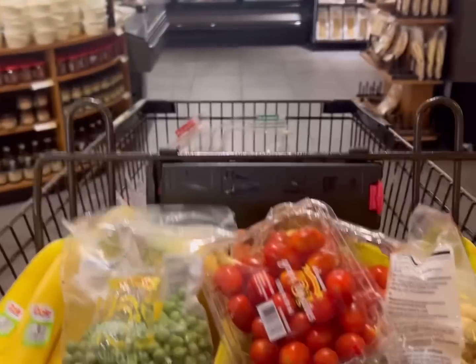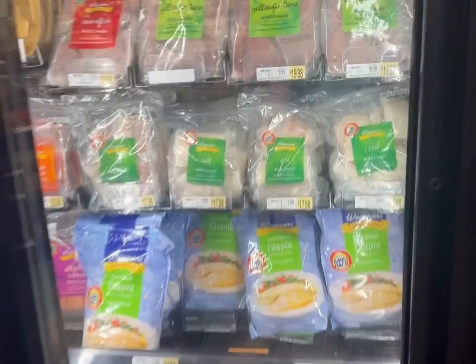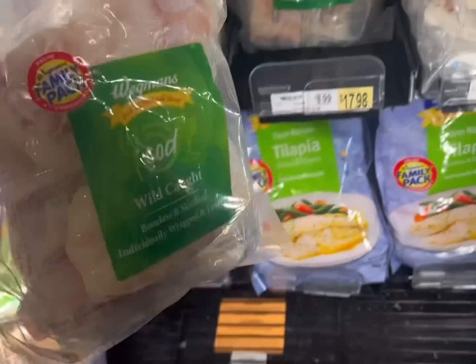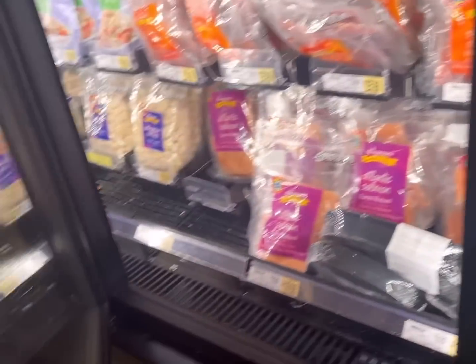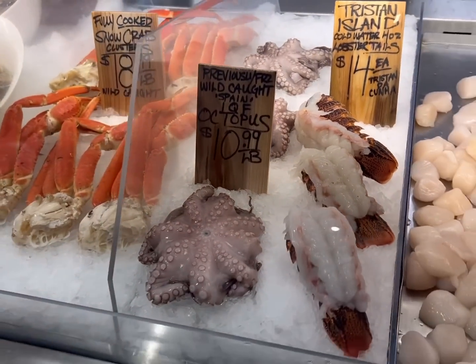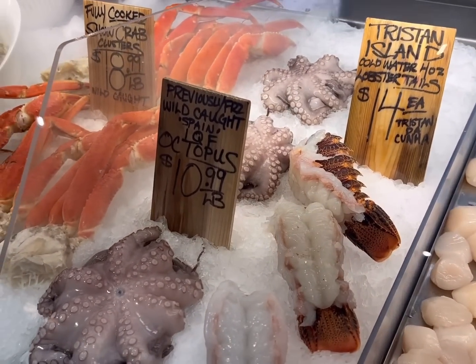Over to the seafood section for Around the World Monday. We are doing Portugal. I'm making a bunch of different seafood meals tonight. I'm so excited. I need cod, plus I'm going to grab some salmon for Josh. And for the first time ever, I will be making octopus. This should be an adventure.